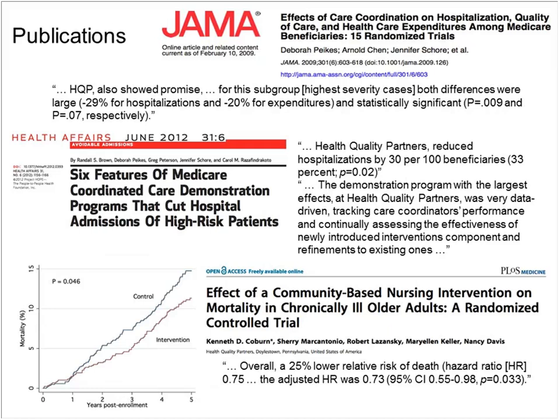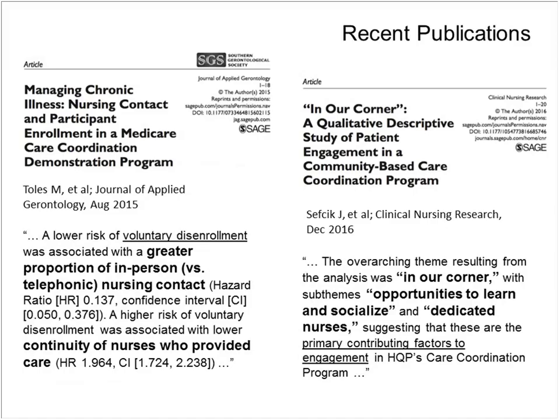Next slide. There are a number of peer-reviewed journal articles about our program and its impact that I won't go into here, but you can look at them, and the takeaway of those is that for the most part, folks in this moderately high to higher risk range can see these benefits with a model like this.